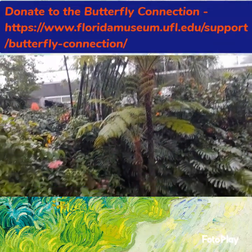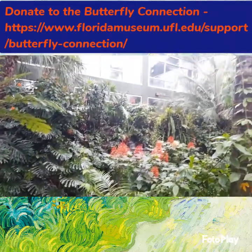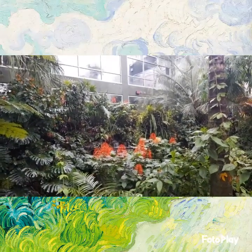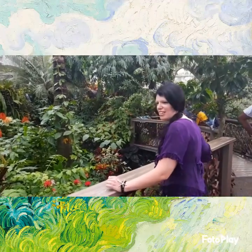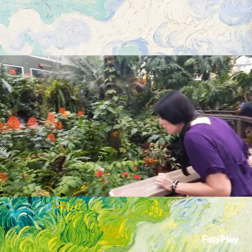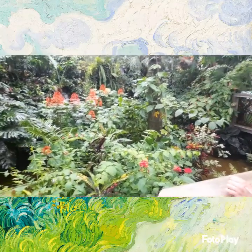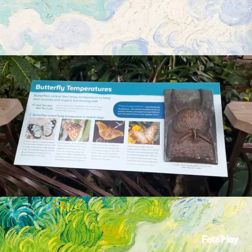In addition to butterflies, you can also see turtles, fish, and even a few small birds. There are 50 different butterfly and moth species within the rainforest. You can find them practically everywhere in the garden. Look carefully and be mindful of where you step. A butterfly could be anywhere. Definitely check out the feeding stations for several butterflies all in one place.